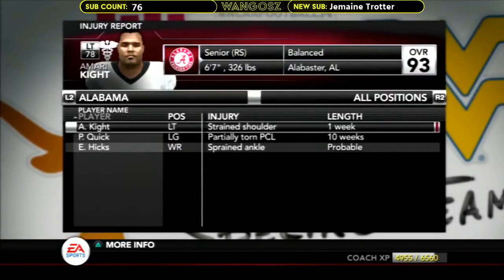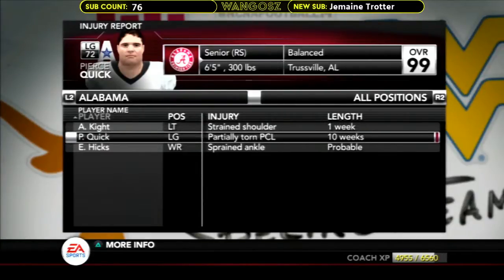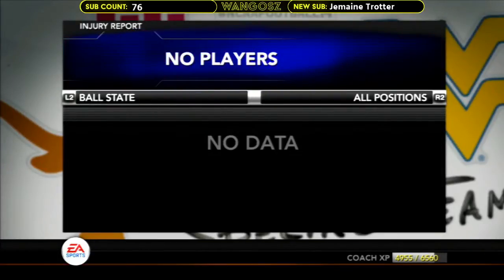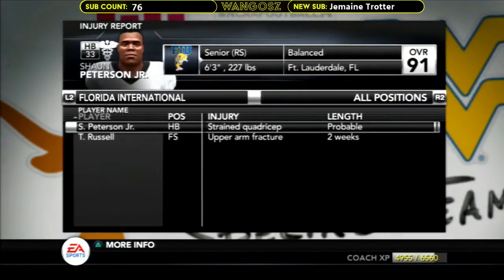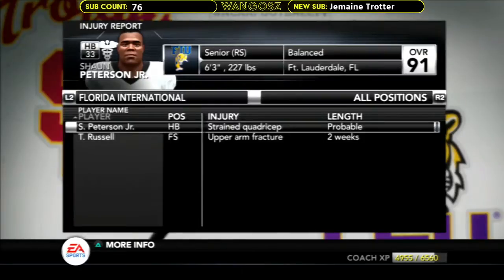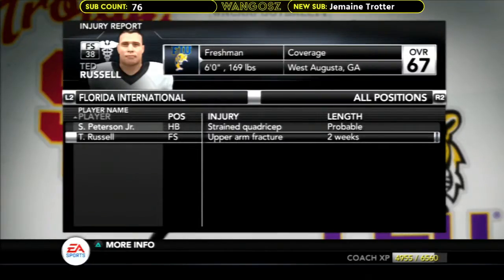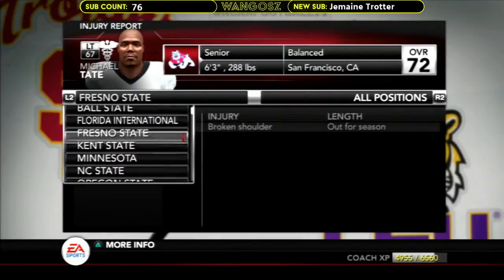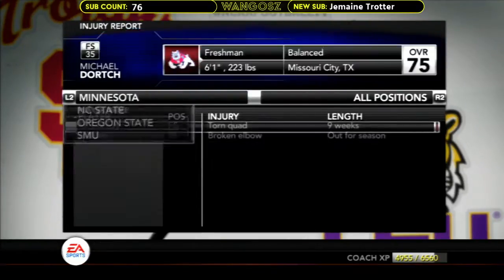Alabama's missing a pretty good left tackle for only a week. Missing a stud left guard for 10 weeks, which is a bummer. Receiver's probable. Ball State injury free, of course. Florida International, the running back seems like he'll be back soon. Fractured arm. That guy's not playing. Fresno State has a senior left tackle out for the season with a broken shoulder. Sounds cool. Kent State injury free.